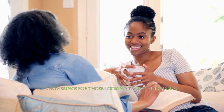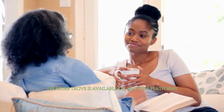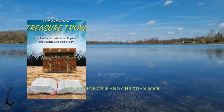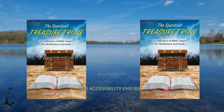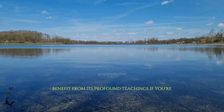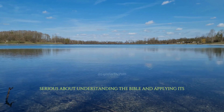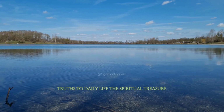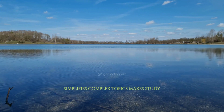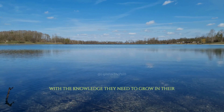For those looking to get their hands on this transformative resource, the Spiritual Treasure Trove is available on multiple platforms, including Amazon, Barnes and Noble, and ChristianBook.com. Its accessibility ensures that anyone, regardless of location, can benefit from its profound teachings. If you're serious about understanding the Bible and applying its truths to daily life, the Spiritual Treasure Trove is a must-have. It simplifies complex topics, makes study engaging, and ultimately equips believers with the knowledge they need to grow in their faith.